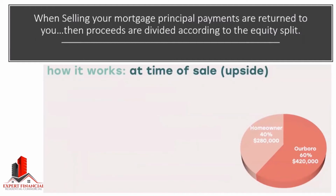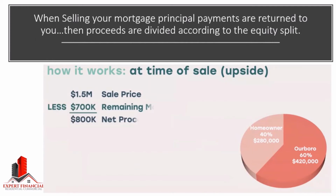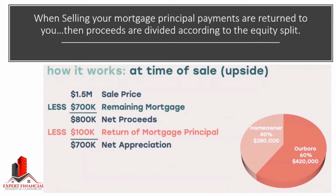All right, so let's use this scenario. Let's say that $1 million home that we bought, that I put say $80,000 down on. Now I sold it at $1.5 million, let's say 5 years from now. I started out with an $800,000 mortgage, but let's say over the 5 years I paid $100,000 off on the mortgage.